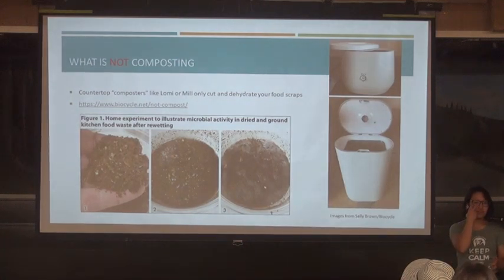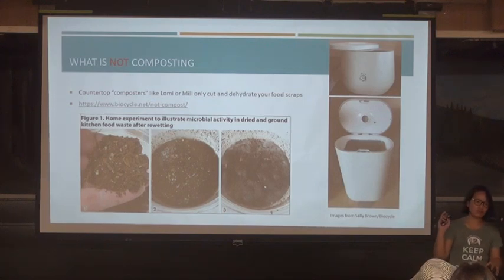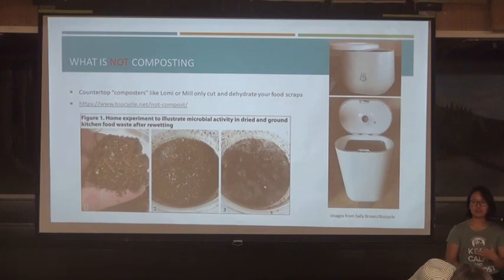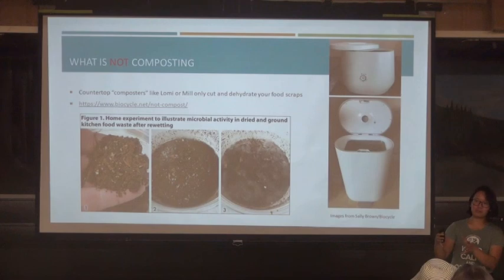I do want to mention briefly what is not compost. On occasion, I also get questions about these countertop composters, like Loamy, if you've heard of Loamy, or the newer one is called the Mill. They are not composters because, especially Loamy, they're trying to fix this, but for years they've been marketing their products as: you plug it in, and essentially like a small appliance, you put food scraps in, and then within 24 hours, you have compost. And that's too fast. There's no way that's compost.